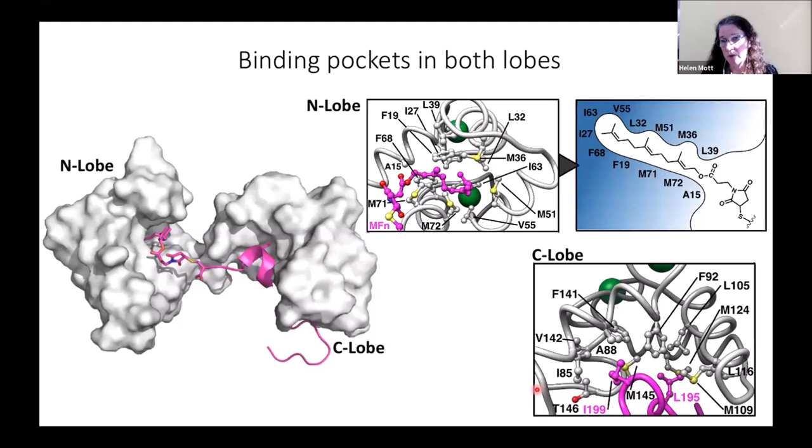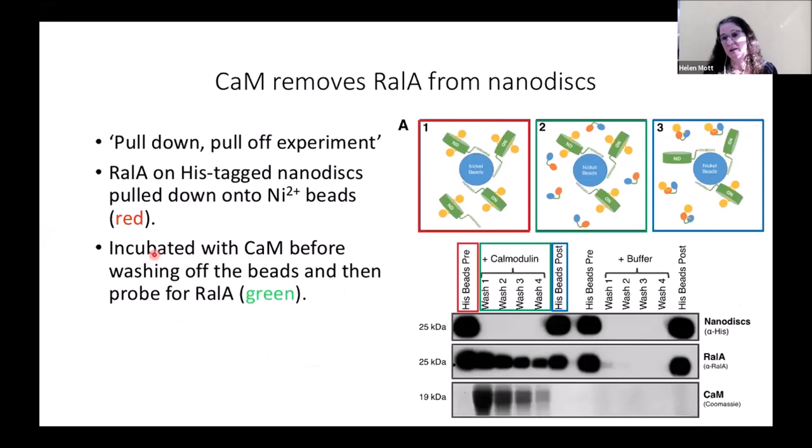Okay, so we'd worked out now that this farnesyl group, which is sticking this protein into the membrane, is actually binding to calmodulin and is really helped into a hydrophobic pocket in calmodulin. So we asked then, does that mean that calmodulin could take this protein off a membrane? And so what we did was this very simple experiment where we used the fact that nanodiscs have a His tag on the scaffold protein. So you can just pull them down on nickel beads. And we call this our pull down pull off experiment.